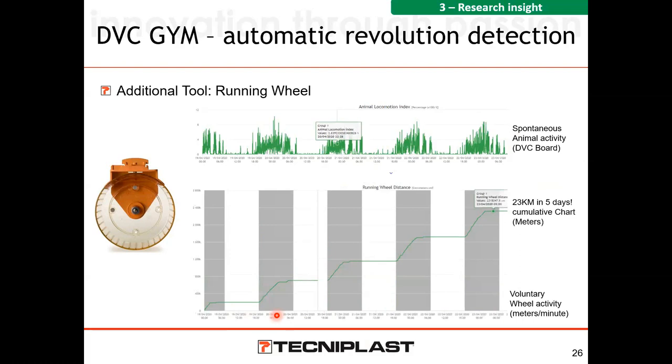And then in the end, we can take that information and really take the average out. We can see how these animals ran. This one in particular, 23 kilometers in 5 days.